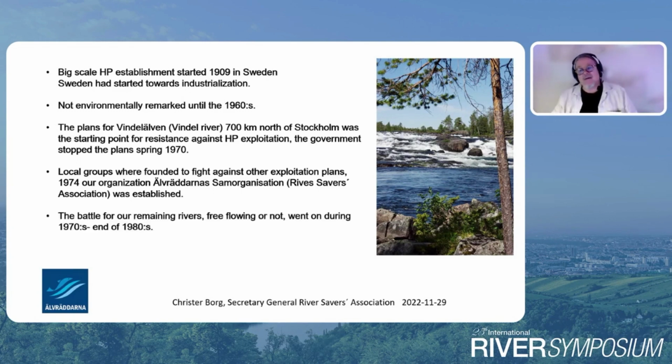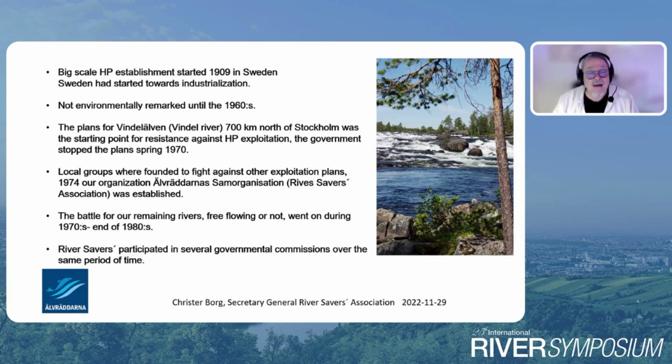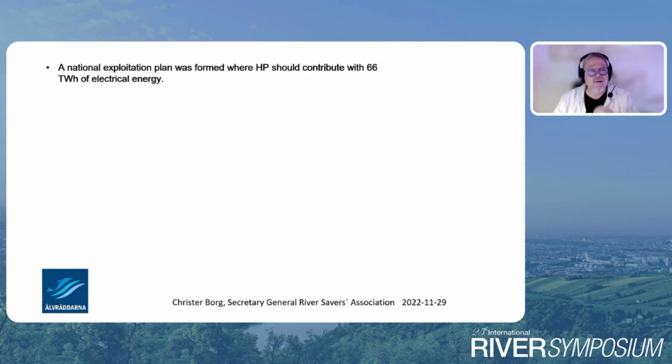From that year until the end of the 1980s, there was a battle for our remaining rivers, free-flowing or not. And at the end of the 1980s, you can say that most of the exploitation was finished in Sweden. Our organization also participated in several of the governmental commissions over the same period of time, as a part of these commissions.